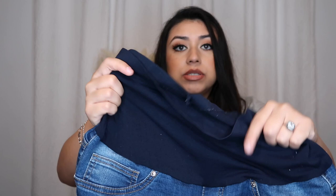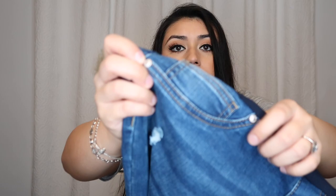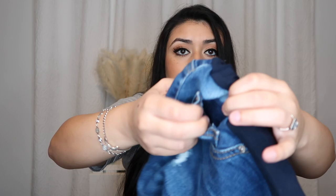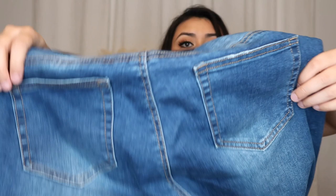This is the belly band. It's pretty long, so it goes pretty much up to here on my belly, all the way under your boob area, and covers everything really well. And as you can see, these have distressing. This is the kind of wash that they have. These are fake pockets. This one here is real, but really, what can you fit in there? Really not much. This is the other leg. So you can see they do have this distressing, and that is what the wash looks like. So the back is like that. These pockets are real. You can put something in your back pockets.